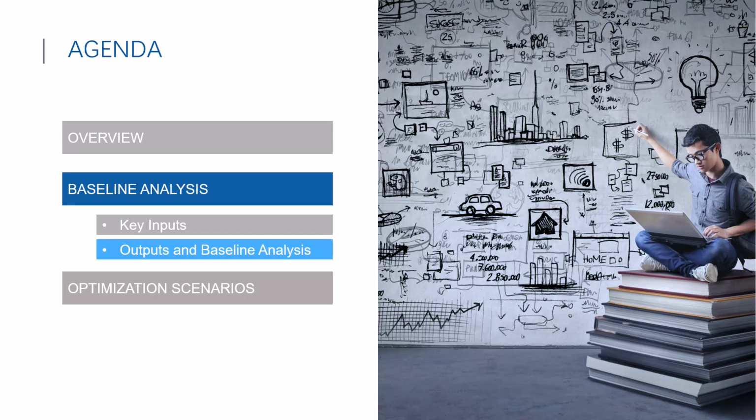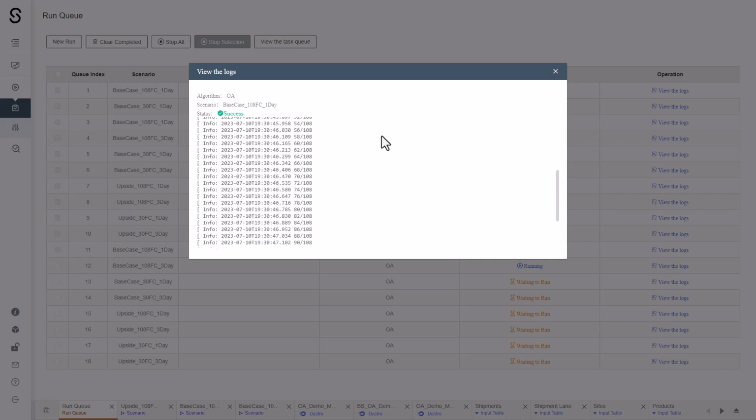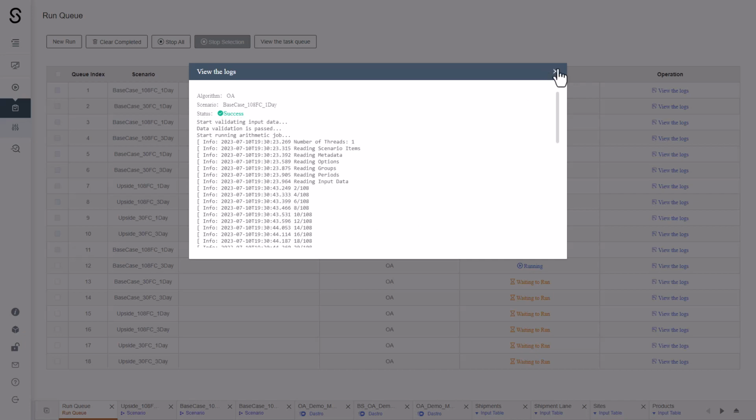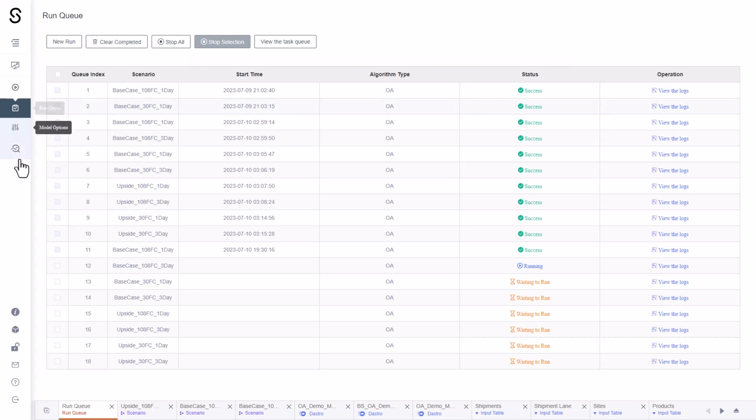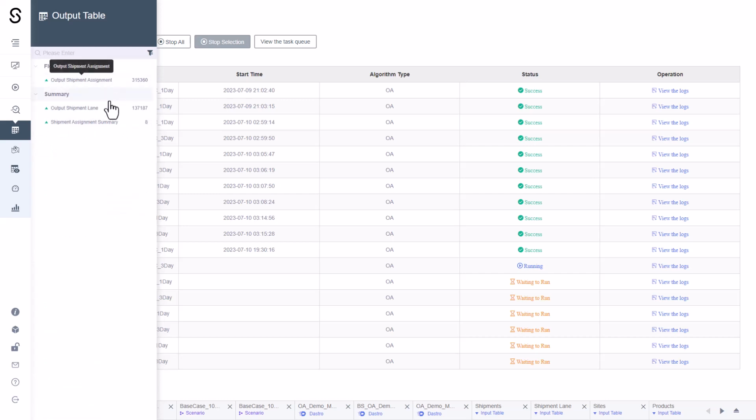Let's have a look at the model solver. We can see some scenarios have already completed, and we can explore the output in the output table. We can hide the empty ones. So those are the 3 we just discussed. We can export that to Excel or use Industrial to do some post-processing. But we can also look at the result from the map and some dashboards.